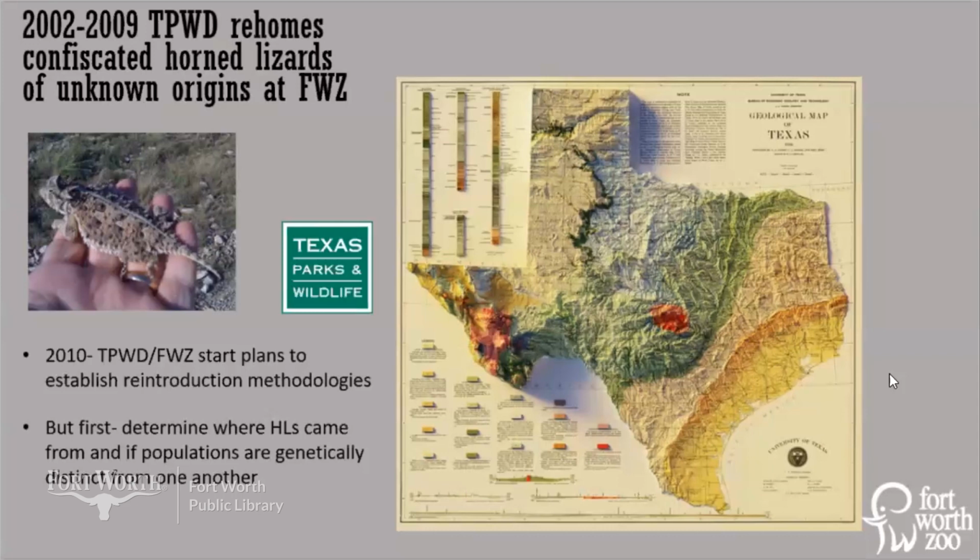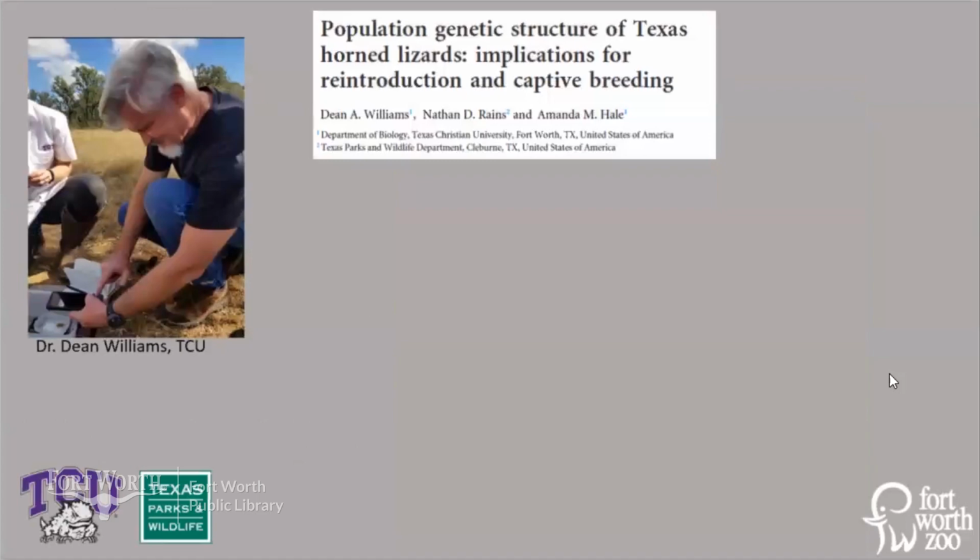So that's when we started talking to Dr. Dean Williams from TCU. He's a geneticist there. And we asked Dean to help us start to answer some of these questions so we can move forward with this project. And so we came up with some methods to collect genetic samples, and we just do cloacal swabs. So it's very non-invasive. And we asked a lot of biologists across the state to help us obtain samples. And then Dean also genotyped our captive population, so we knew what we had.